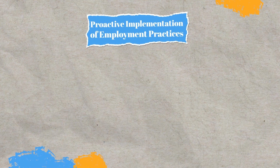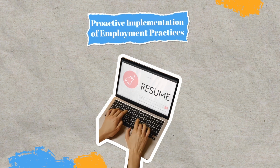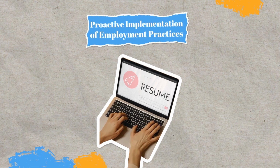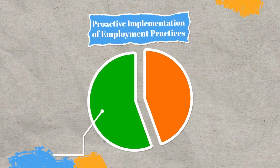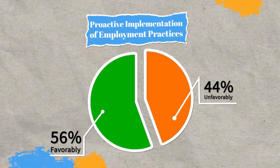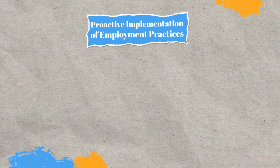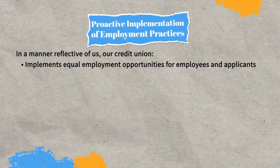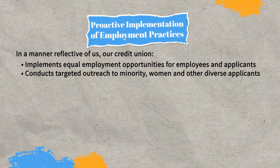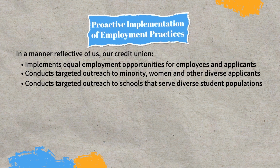The second standard, proactive implementation of employment practices that expand outreach efforts to diverse individuals. Again, a majority of credit unions responding have taken steps to implement employment practices demonstrating a commitment to DEI, with 56% of respondents being affirmative in this area. These 9 steps related to employment practices that might help you understand how to self-assess in this area include implementing equal employment opportunities for employees and applicants, conducting targeted outreach to minority, women, and other diverse applicants to get them in the candidate pools, conducting targeted outreach to schools that serve diverse student populations.